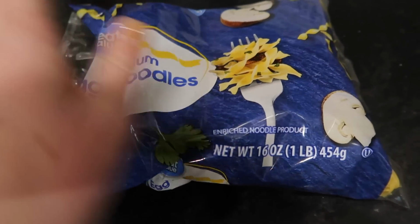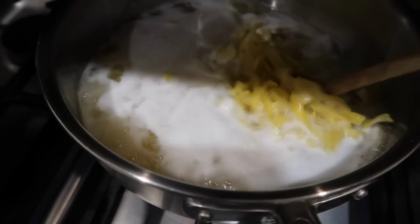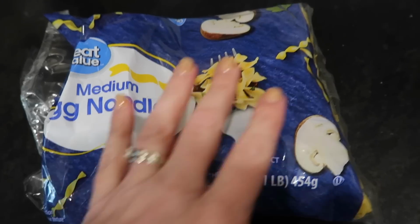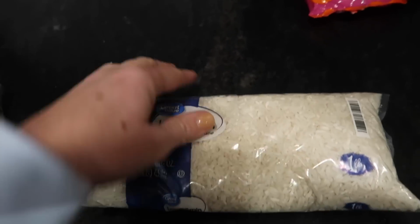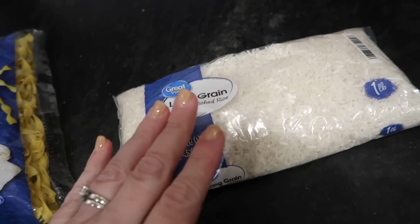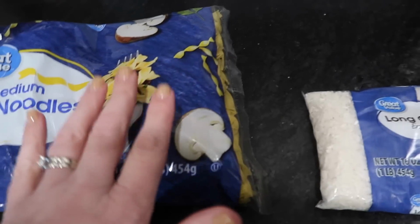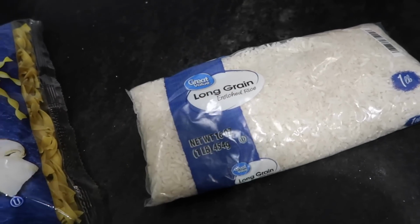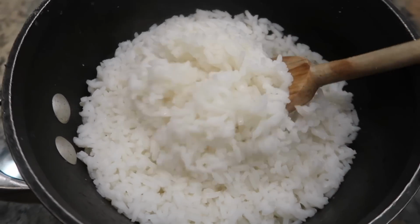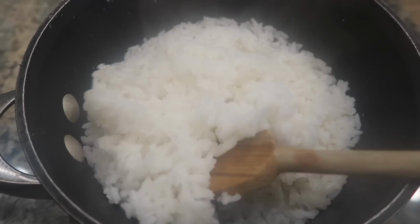This is half a bag or 8 ounces. And you're probably thinking, that doesn't seem like enough to feed a family of 5. You'd be right, at least in our case. But I also bought rice. I bought a pound of rice, and I'm actually not going to need all of this for the next recipe. So I'm going to cook up the noodles, but I'm also going to cook up about a cup or so of this rice. I actually prefer this stroganoff over rice. My kids like it with noodles, so everybody's going to be happy and fed.